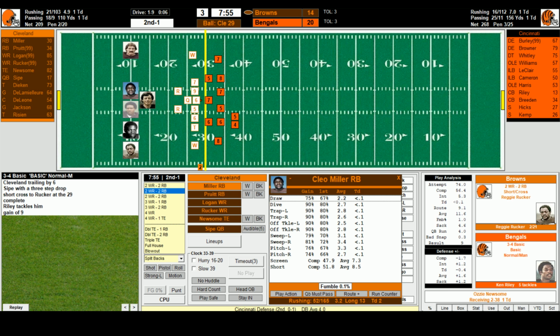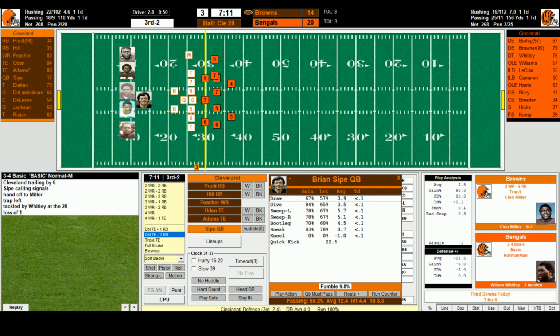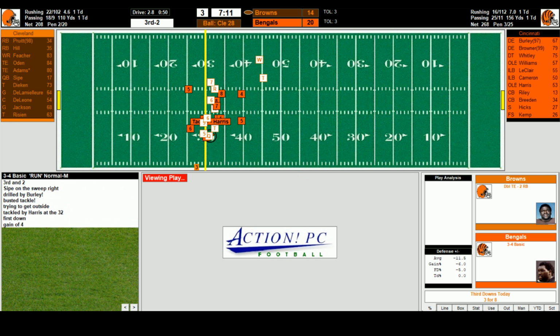Cleo Miller in the game with Pruitt now. Trap left for Miller. He waits for a block and won't get it. Whiteley tackles him at the 28. And that's a loss of 1. So 3rd and 2. 2 tight end set. Pruitt and Hill. Oden and Adams. Ozzie Newsome is not in the game. Sipe calls his own number, sweeps to the right, waits for the seats to part, gets a first down. Harris with the tackle for a gain of 4.